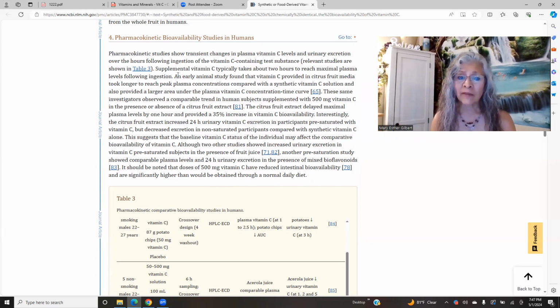An early animal study found that vitamin C provided in citrus fruit media took longer to reach peak plasma concentrations compared with a synthetic vitamin C solution, and also provided a larger area under the plasma vitamin C concentration time curve. The reason it takes longer for a food-derived vitamin C to be utilized and absorbed is because of the many, many nutritional factors that are in a whole food and how the body has to determine where these nutrients have to go. And it also has to go through the digestive system.